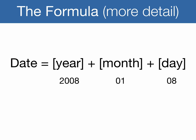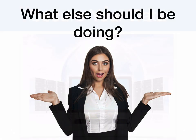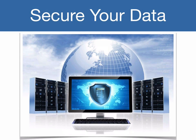And then afterwards, you have your system where you describe what the document is and so forth. So that's basically the system. All right, so the next question is, okay, I'm doing all this, so what else should I be doing besides getting rid of the paper and setting all that up? And the biggie is you should definitely be securing your data.